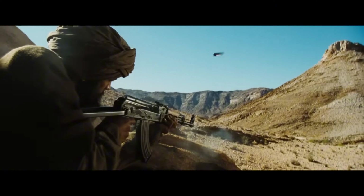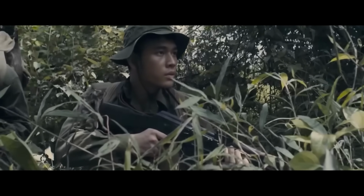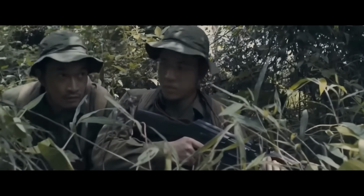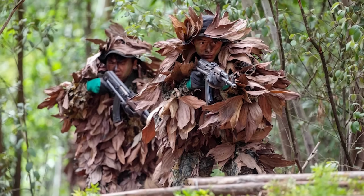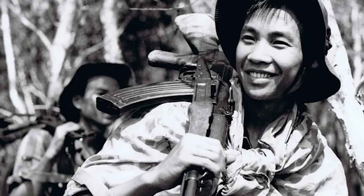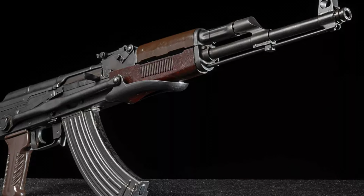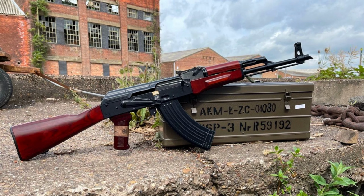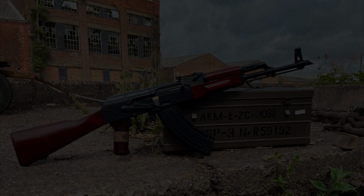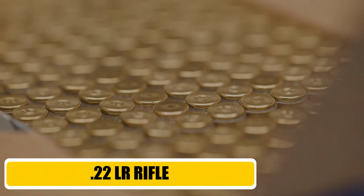Cost-wise, a reliable AKM pattern rifle starts around $700. High-end models from countries like Poland or Finland can run well over $1,500. But given its reputation, ammo availability, and ruggedness, the AKM remains one of the smartest choices for any long-term survival scenario. Before we unveil our number 1 pick, let's hit pause for a moment.